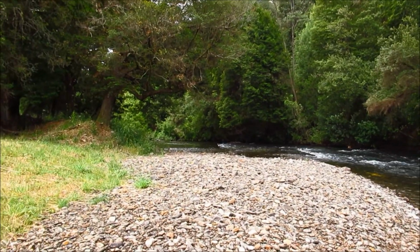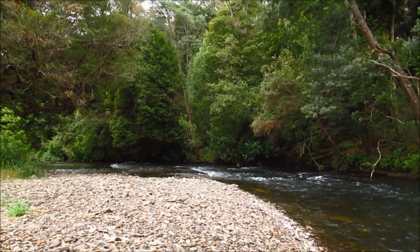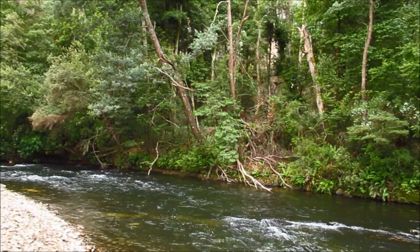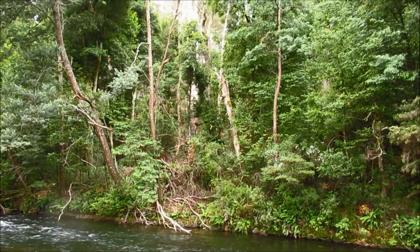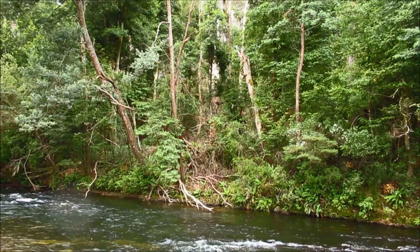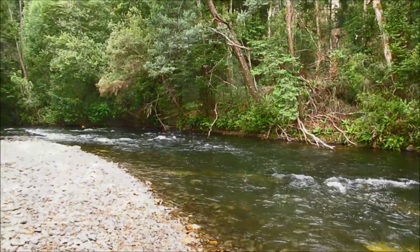I've only got to go up around that corner, just fish a little bit of the fast flowing water there, and then get up into all that scrub and bush there, and then work myself up that way up the hill to the road. There's a road up the top there, and yeah, walk back along the road to the car, and my day will be done then.